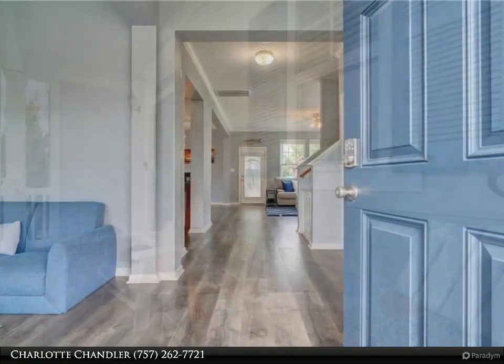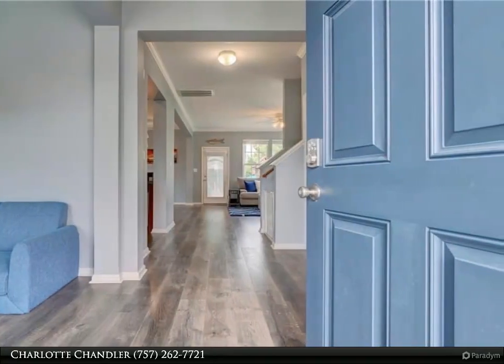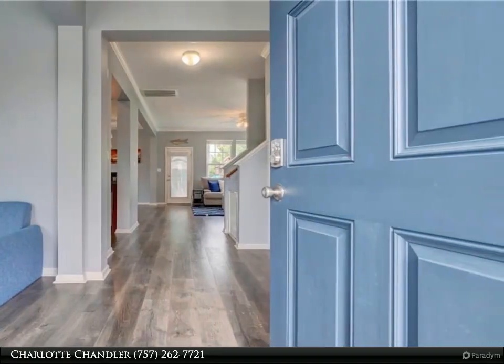Amenities include a clubhouse, pool, exercise room, playgrounds, dog park, and wonderful trails.